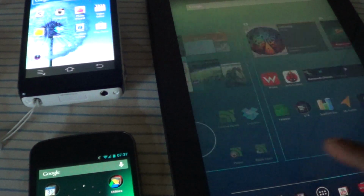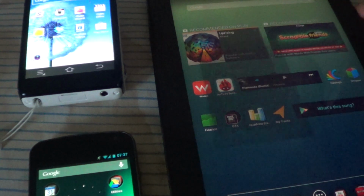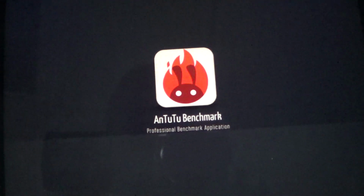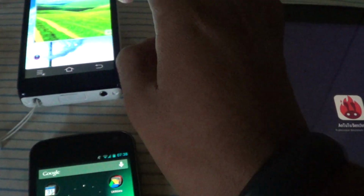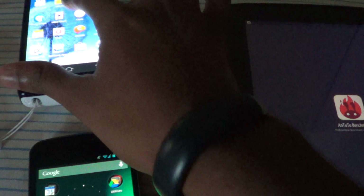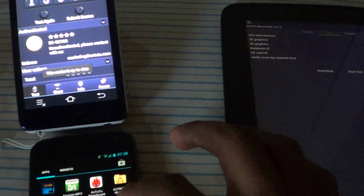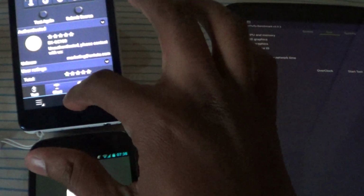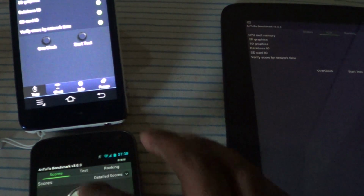So for the first benchmark, we're going to use the two most popular ones. We're going to use the Antutu benchmark, and you can get that from the Android marketplace. So you just load it on everybody. Test. And test. Okay, so all three are ready.